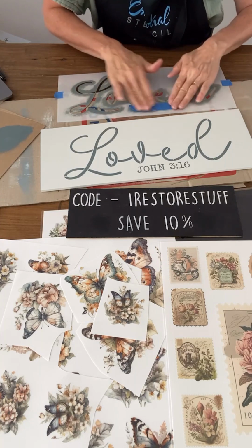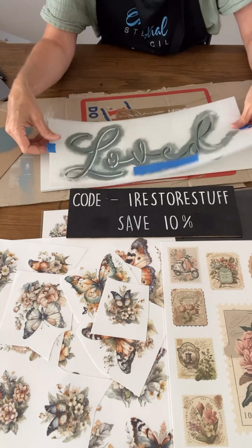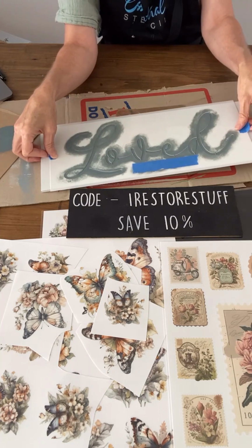So I'm just going to pop that over the top of the John 3:16. So that's going to stand out in that blue. Then I'm going to go over this. Here's how we do our shadowing. If you've never done this before, or if you have, here's a reminder.